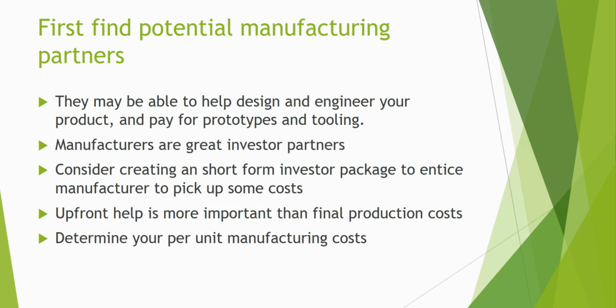Now, I mentioned earlier, find your potential manufacturing partners first. One is, of course, they can actually sometimes do all the work for you and you don't have to run around and find a designer, engineer, or prototype maker. But they're great investor partners too.